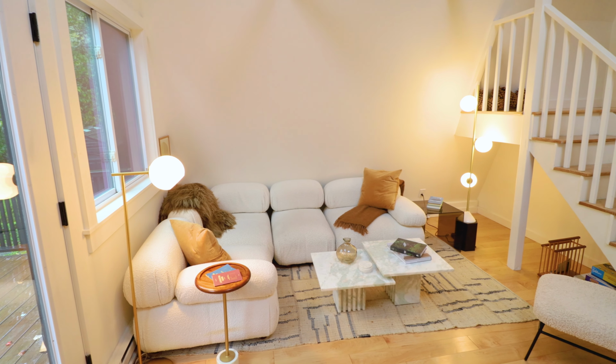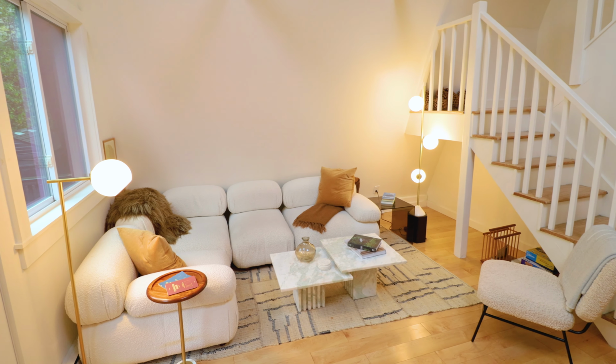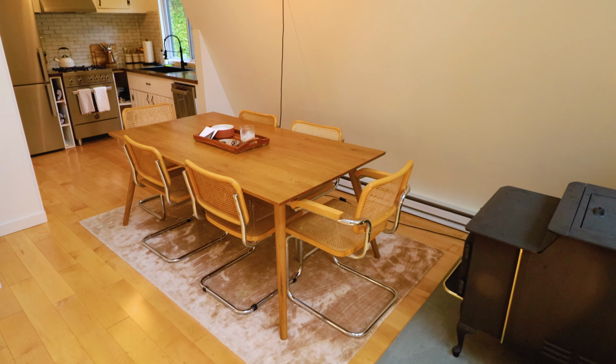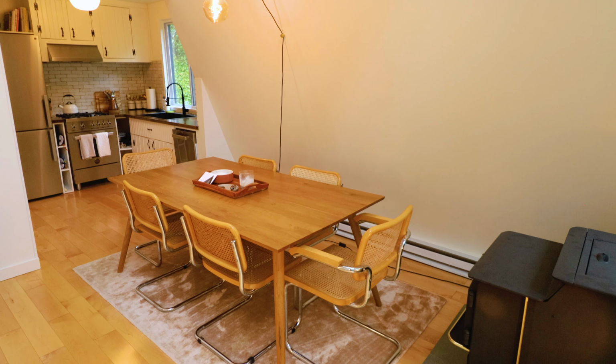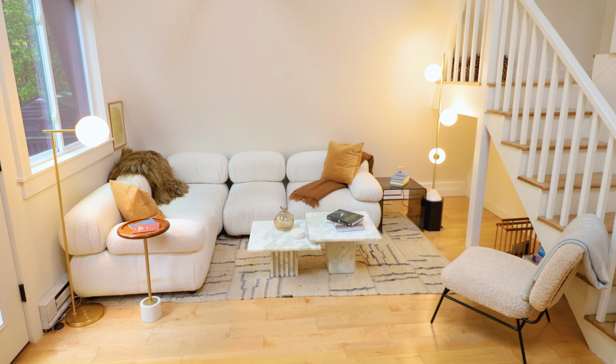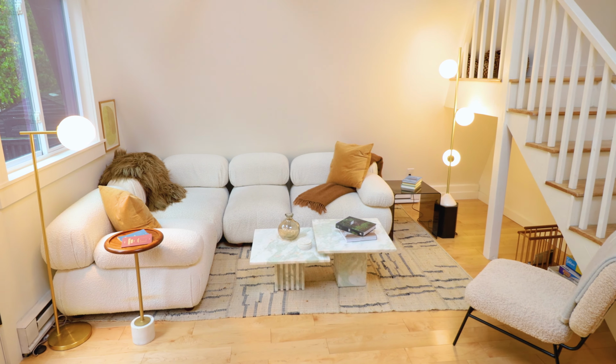When you first enter, you'll see the living room and staircase on the left, and the right hand side has your dining area and the kitchen there a little further back into the corner. But let's start off this tour by going first over on the left into the living room.